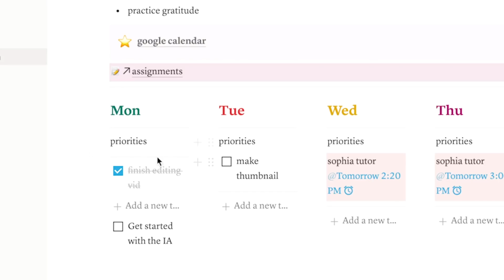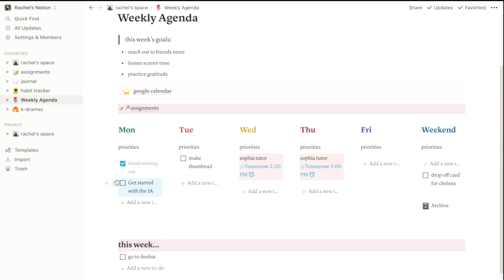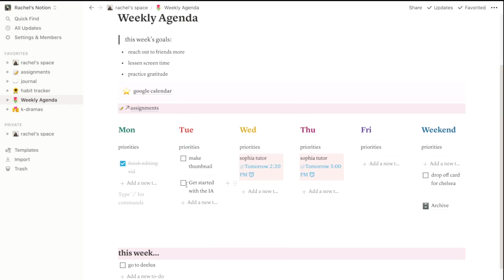Everything over that line are things that I need to do, and then the things below that line are things that I should probably do. And I can just move this around. I didn't get this done yesterday, so I could just move it. Once I am finished with it, I can click done and it just crosses off like that.